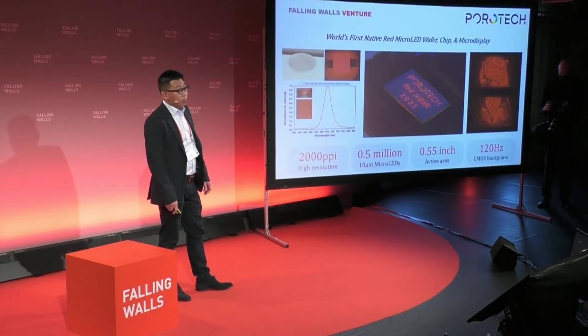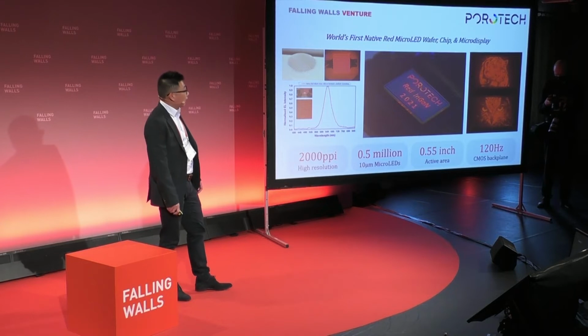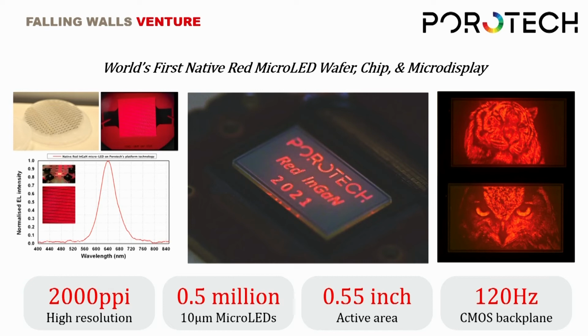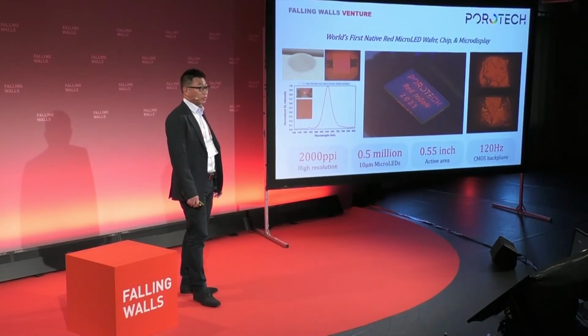We are the world's first to provide commercially available red micro-LEDs, less than 10 microns, with high efficiency to the market. And we have recently launched the world's first native red micro display with 2,000 PPI that contains 500,000 micro-LEDs. That gives not only high resolution but also high efficiency across just 1.5 centimeters, which can be integrated into wearable devices and goggles like the ones you're wearing.